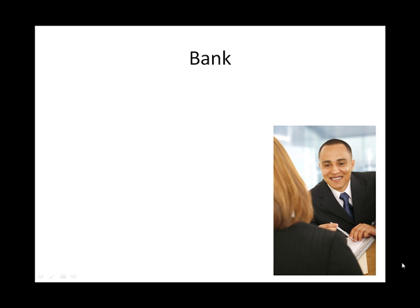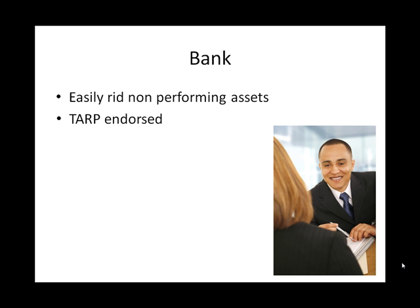Why would the banks do such a thing? Well, there are many benefits to the banks with the principal reduction program. First of all, these notes can easily and cheaply be unloaded as non-performing assets. Secondly, the Troubled Asset Relief Program endorses the banks in their efforts to get rid of these notes. This will free up money for the lenders to lend after they get rid of these non-performing assets.